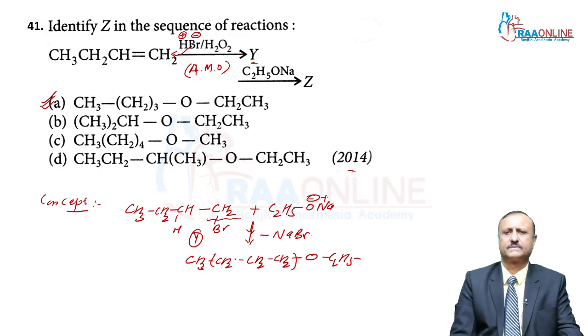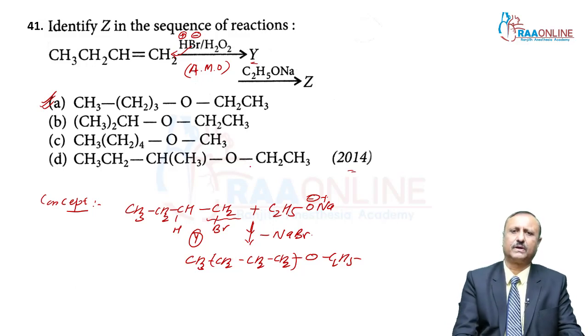Now, my dear students, I hope you can understand this concept easily: the anti-Markovnikov rule. What is the anti-Markovnikov rule and why is this rule applied? Due to the presence of hydrogen peroxide. When you see hydrogen peroxide in the question, then you can apply this anti-Markovnikov rule.